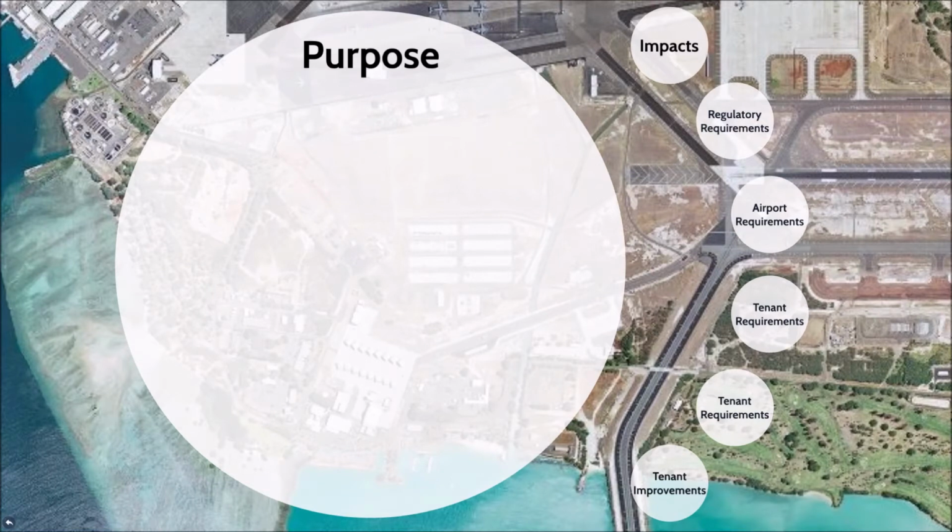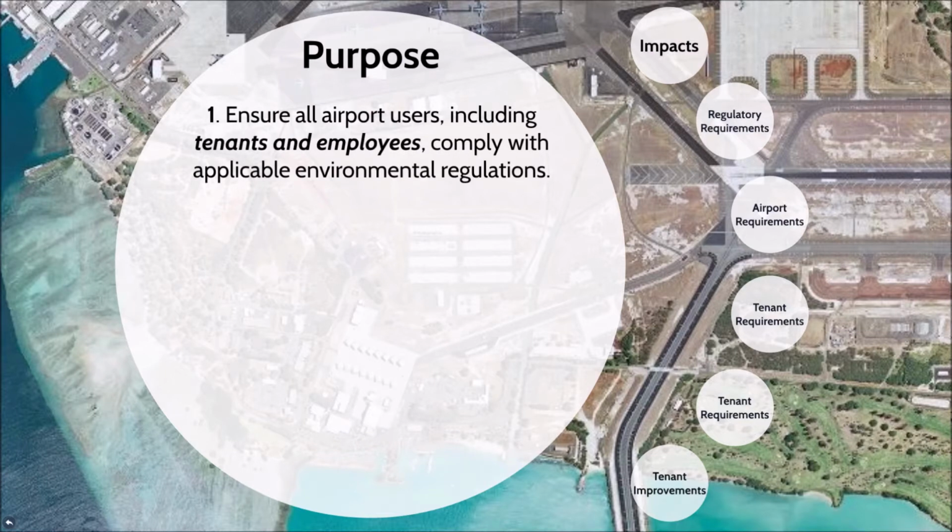This training video serves several purposes. DOTA needs to ensure that all users of the airport properly comply with the applicable environmental regulations. The users include tenants and employees of the airport.